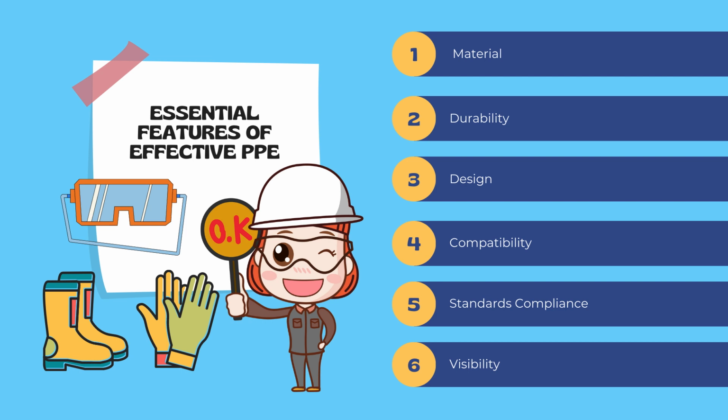Compatibility: PPE should be compatible with other protective equipment and not restrict its function. For example, safety goggles should fit comfortably with hearing protection, and gloves should not hinder the dexterity required for precise tasks. Standards compliance: PPE should meet or exceed industry standards for safety and performance.